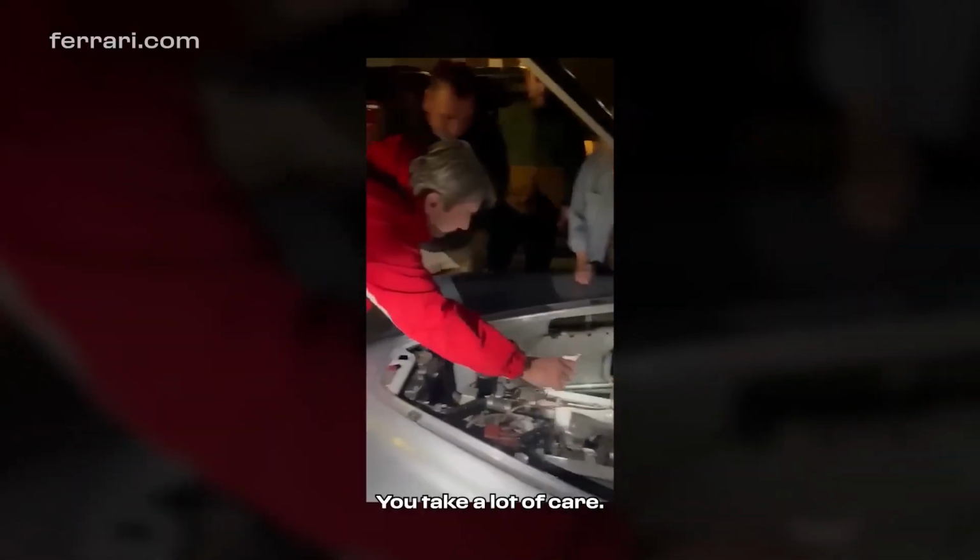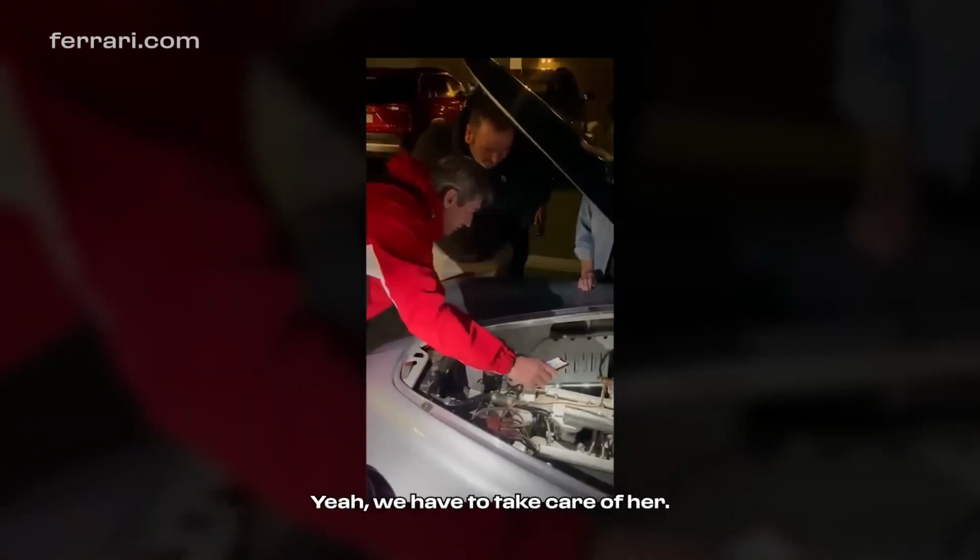When we got the car, everything was in boxes. It's pretty original. You take a lot of care. Yeah, we have to take care of her.